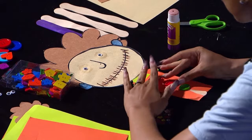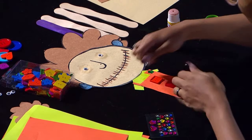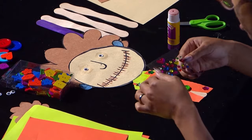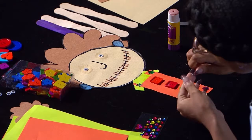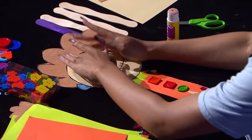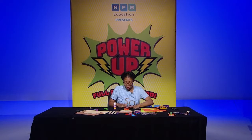So now I'm gonna take some stickers and I'm gonna add some stickers to the overalls here. And I have a star sticker. So I'm gonna put a star here and let's add maybe two more stickers. Put a cloud here and then I'm gonna put a star, another star here. So we got it all put together. Oh, wow. This is great. I cannot wait to see what you all came up with for your scarecrow. So now that I have all my decorations placed on my scarecrow, we're finished.